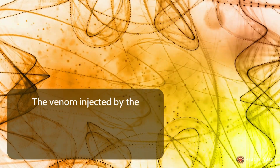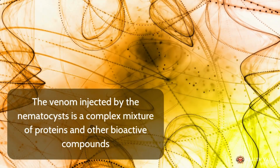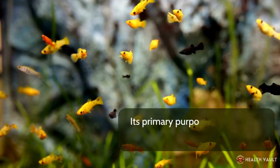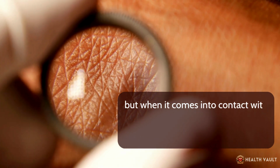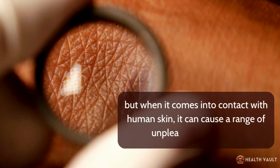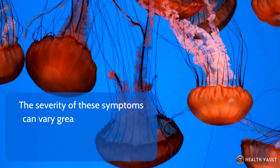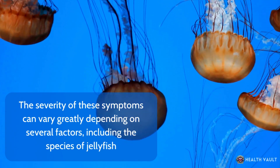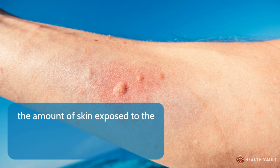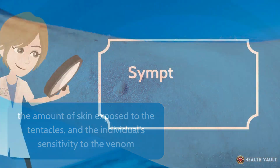The venom injected by the nematocysts is a complex mixture of proteins and other bioactive compounds. Its primary purpose is to paralyze small prey, but when it comes into contact with human skin, it can cause a range of unpleasant symptoms. The severity of these symptoms can vary greatly depending on several factors, including the species of jellyfish, the amount of skin exposed to the tentacles, and the individual's sensitivity to the venom.